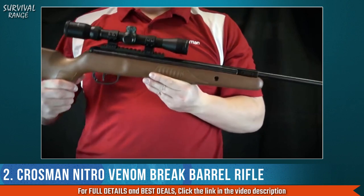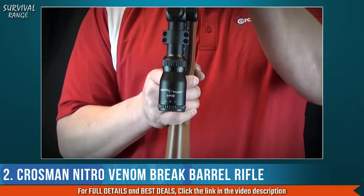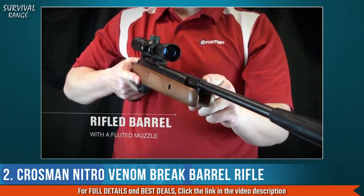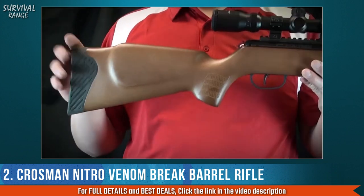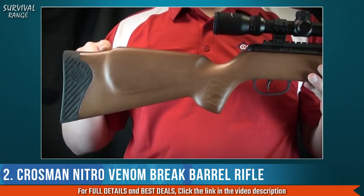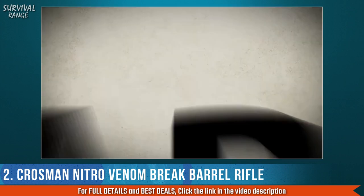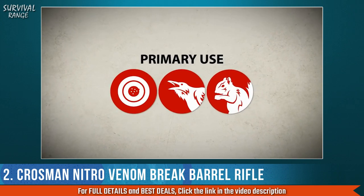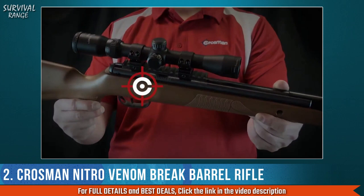The rifle is equipped with a Picatinny rail to mount a CenterPoint 3-9x32mm scope, and a precision rifled steel barrel with a fluted muzzle. The hardwood stock has a raised cheekpiece and a modified beaver tail forearm, designed to promote the artillery shooting position. It's great for backyard target shooting, pest control, and small game hunting. Take it outside with a Nitro Venom Hardwood from Crosman.